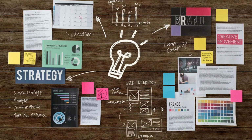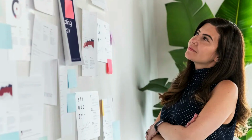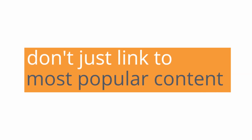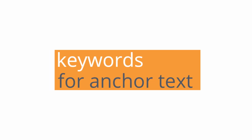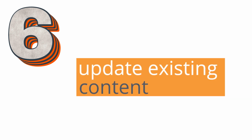So when planning a new blog post or content, think about the different posts, pages, and content that you could potentially link to. And don't just link to your most popular posts and pages either. Internal links can be an opportunity to boost traffic to content that is struggling to get attention. And when you create internal links, of course, be sure to use keywords for the link and use keywords for your anchor text.